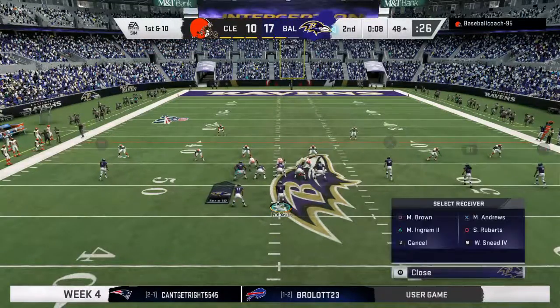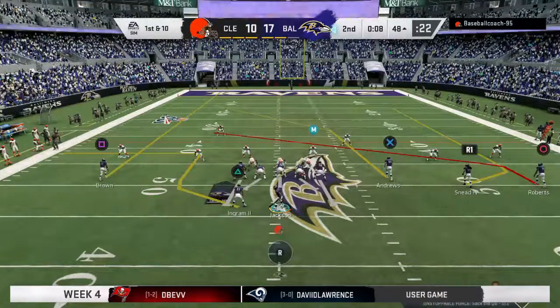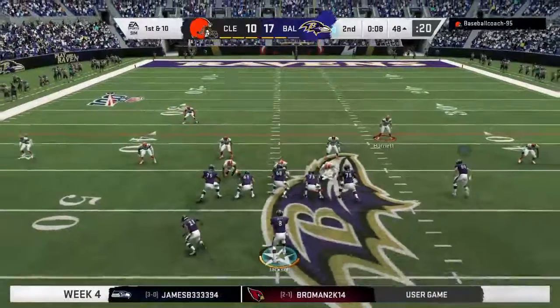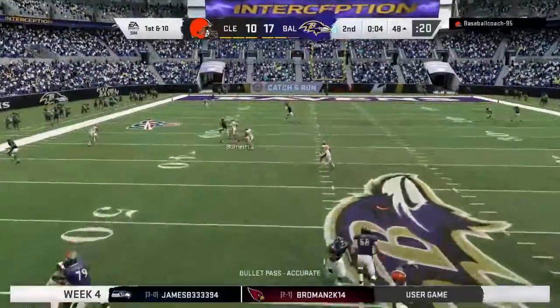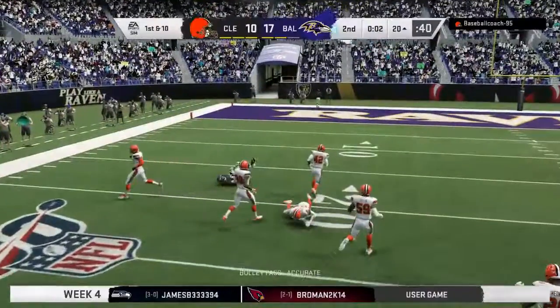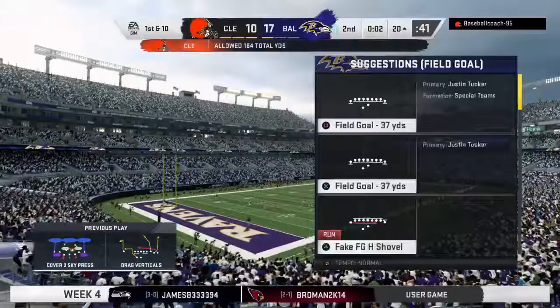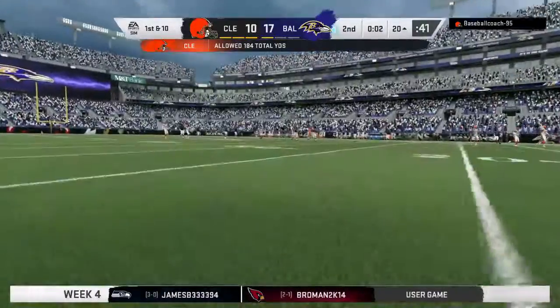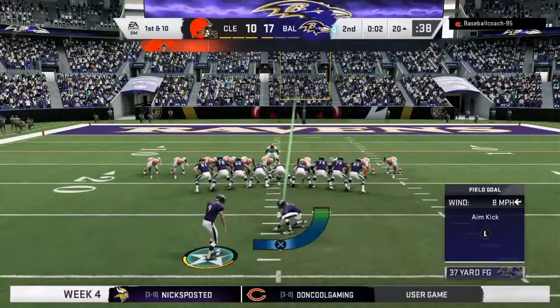Watch the run after the interception. Here's Jackson. Looking left side, Andrews with it complete. And the timeout comes in with 2 seconds remaining. So they can trot out the field goal unit for the try before we hit the lockers.